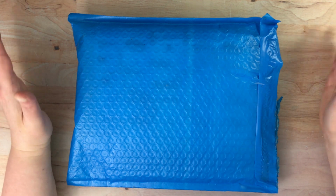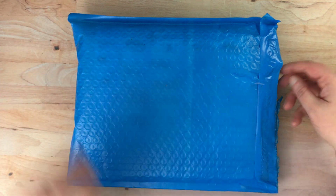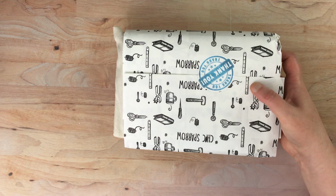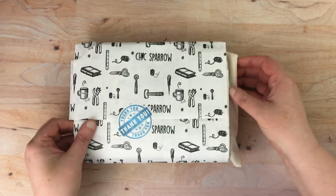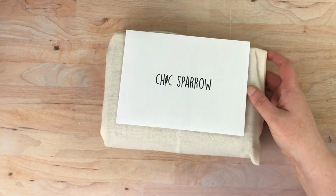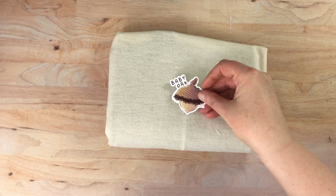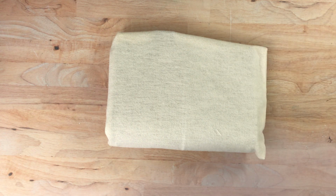Hello again, everyone. Today I have another blue envelope, and this is a Chic Sparrow order that I've been waiting for quite some time. So I'm going to go ahead and get in here. Alrighty, just take that out of the paper. I'm going to see if I got a sticker. Yep, another one of these little baby oak. They're so cute. Put that off to the side.